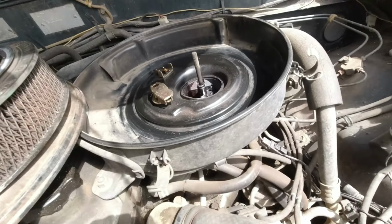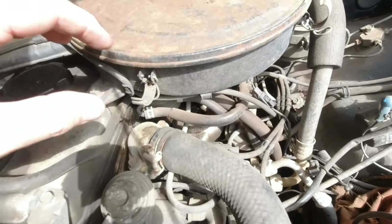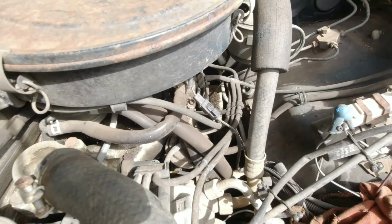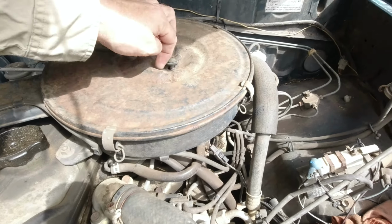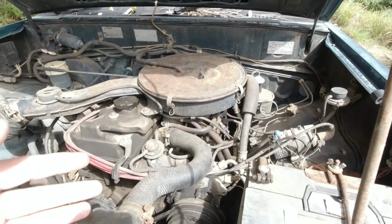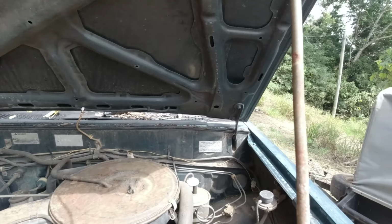Okay, put that in there, throw this back on here. Nothing else there? Alright. Now we haven't pulled too much else off to check underneath there and stuff like that, but let's just try the simple things first, just in case it's as simple as that.